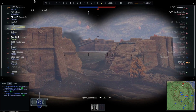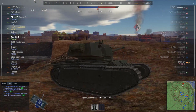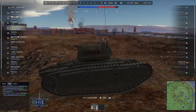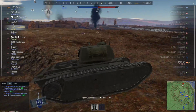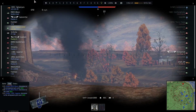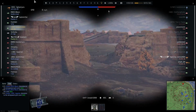Well, think about it. This thing's massive, and chances are people are going to be aiming for either your front plate or your lower glacis, unless they have to crank their gun up, which chances are they will. And due to your size, you'll be able to depress your gun and hit their angled armor, if they have it, flat on, pretty much. So think about it that way.